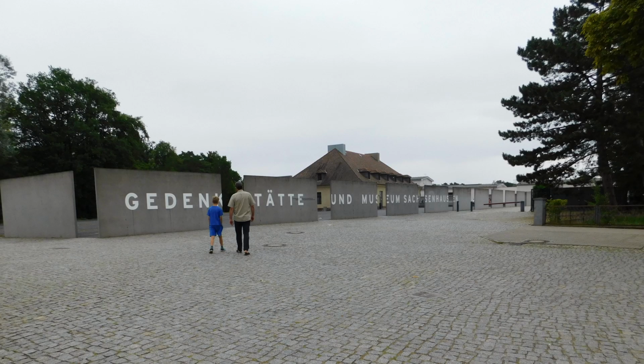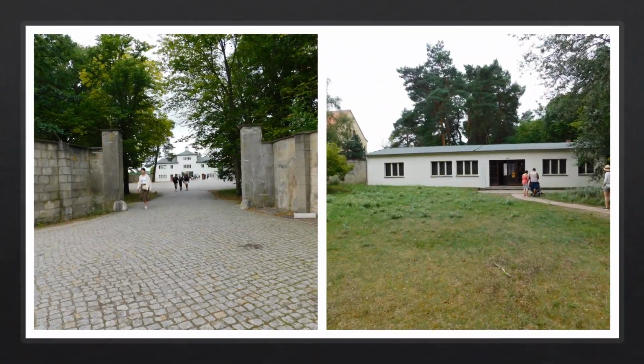In this view, we're walking from the parking lot down this road. The information center is this yellow building just ahead. Now we've reached the end of the long road and are about to enter the campgrounds. The picture here on the right is of the commandant's house.